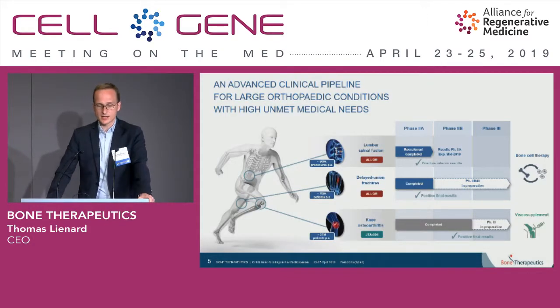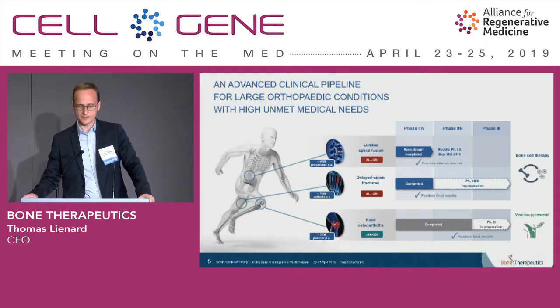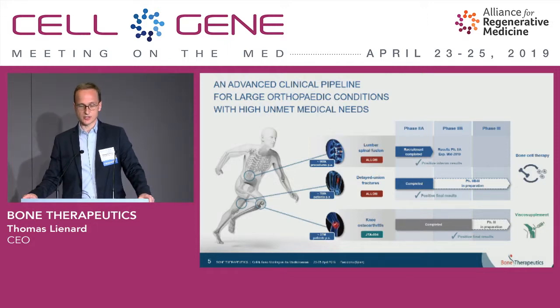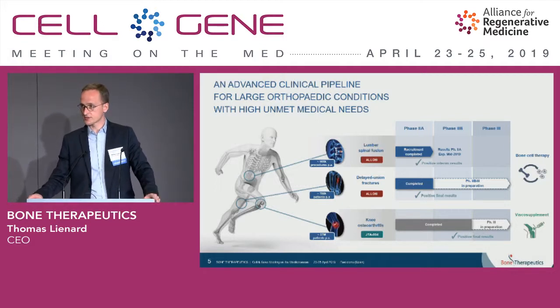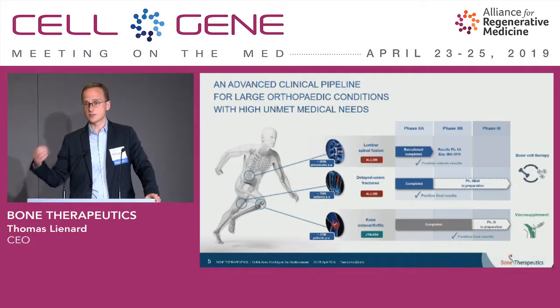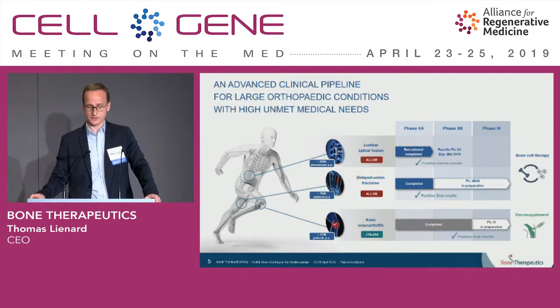So if we have a look at our pipeline, as I said, two products, ALLOB in red, JTA004, the viscosupplement in green. The first product, ALLOB, the allogenic product, is currently studied in two different indications. The first one is lumbar spinal fusion. It's a very common surgical procedure that takes place when the intervertebral disc is diseased and needs to be removed. At that time, the two vertebrae need to be fused, so they are immobilized and the pain disappears.